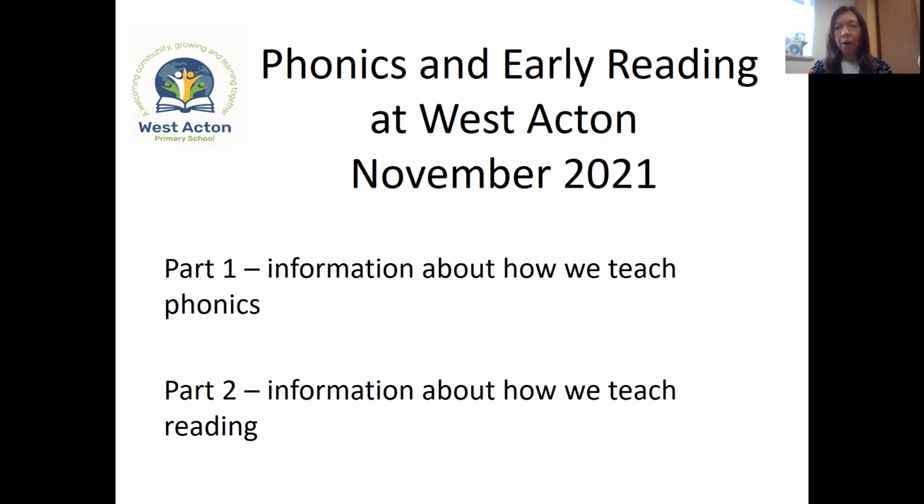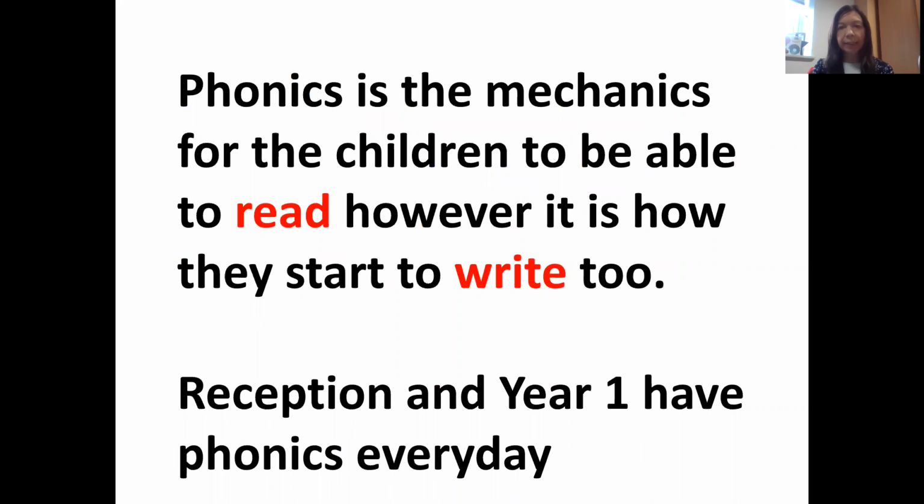If you think of your child when they were a baby, the first thing that they did was learn to listen. They were taking in the sounds around them. Then they learned to speak, and at school reading comes very quickly, followed by writing. And phonics is not the only way, but is a very key and important part of your child learning to read and write. So I'm going to give you a little bit of information about the phonics lessons and then some reading lessons that we do as well.